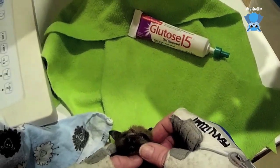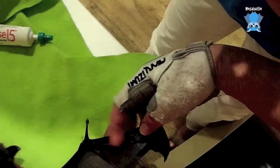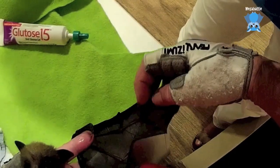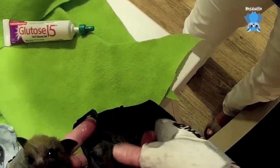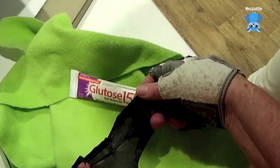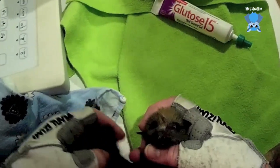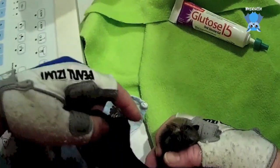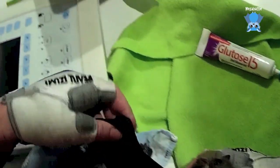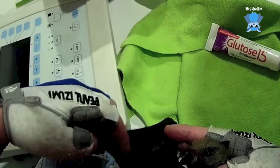Hello, little girl. So you've dinged your nose. Have you got any fractures along here? Let me have a look. Nothing there, nothing swollen. Hello, baby. What about this one? Nothing swollen, thumbs working.